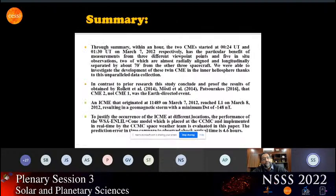As a summary, the twin CMEs that started at 00:24 UT and 01:30 UT on March 7th of 2012 had the particular benefit of measurement from three different viewpoints and five in situ observations. Two of these, Earth and Mars, are almost radially aligned, and longitudinally separated by 70 degrees from the other three spacecraft. We were able to investigate the development of these twin CMEs in the inner heliosphere thanks to this unparalleled data collection.